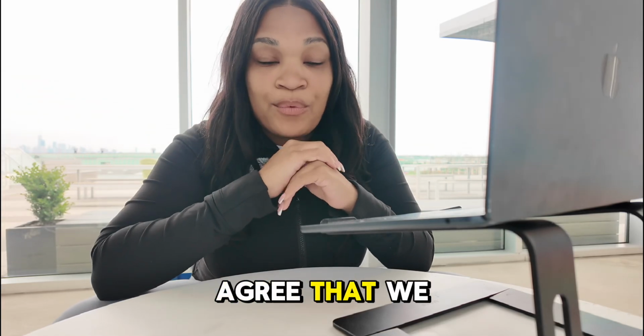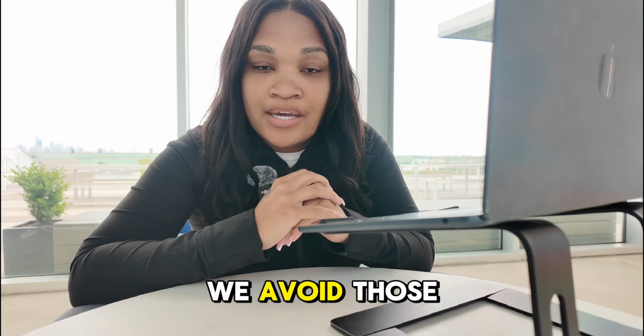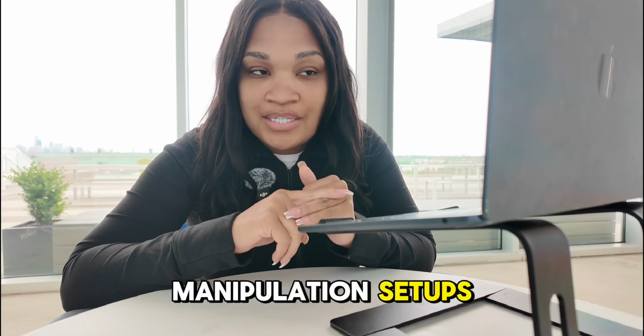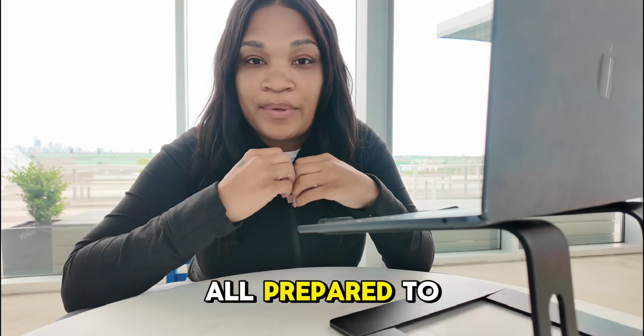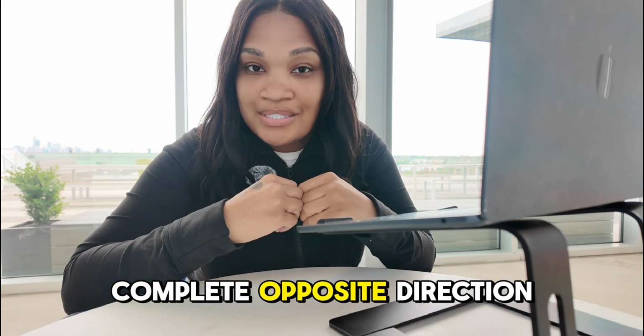We can all agree that we absolutely love US30 because of the volatility that it brings. But how can we avoid those fake out manipulation setups that get us all prepared to take price in one direction and then it goes in the complete opposite direction?